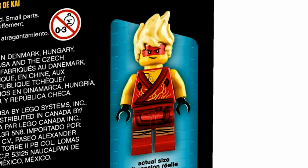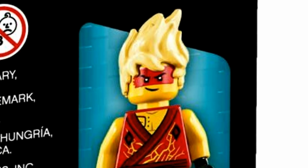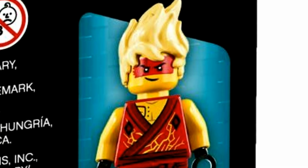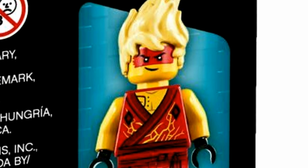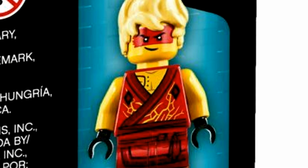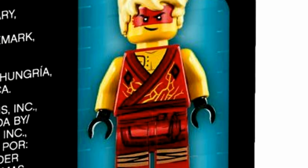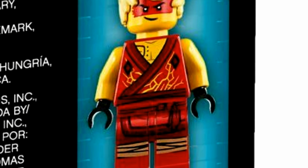Well, one of those is the avatar of the ninja, or basically the in-game character for the ninja. This one here is Kai. He's rocking some crazy blonde hair which we've never seen, a head face print that reminds me a lot of Harumi, as well as a torso that I think looks really cool. It's very hot and sort of like a magma fire crackle that goes across the chest, which I think is pretty nice. Now the legs are what's kind of interesting.